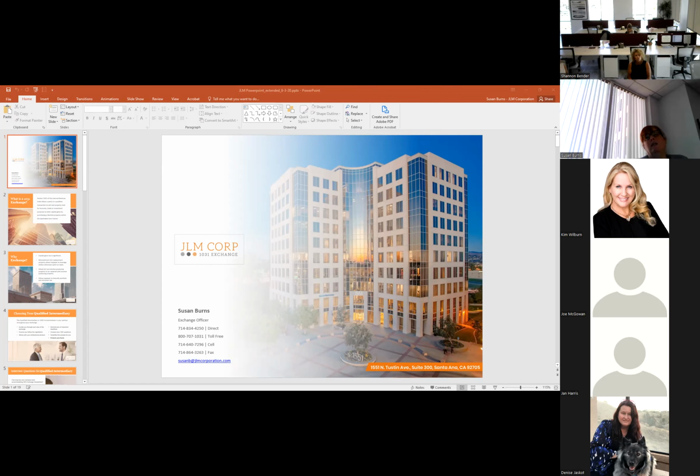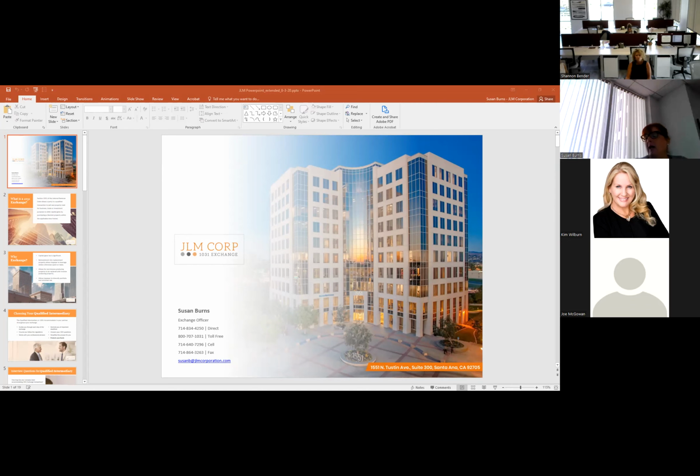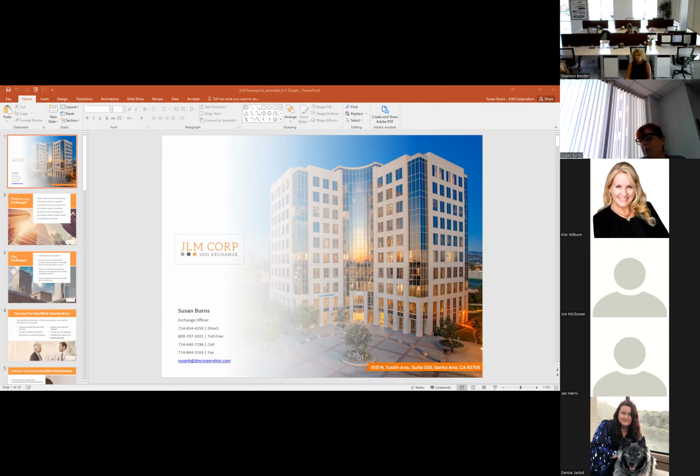So an LLC is not a single member LLC. It's a little more complex. The property is the LLC, and then a purchase property.